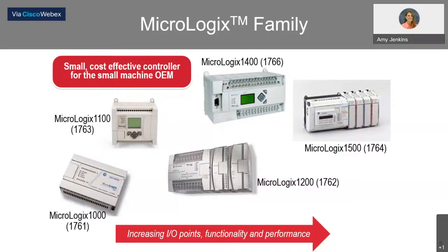Following the MicroLogix 1000, 4 other MicroLogix processors were introduced: the 1100, the 1200, 1400, and 1500, and all of them had different catalog prefixes. All have various communication and expansion I/O module options. In this slide, they are shown in order based on increasing I/O points, functionality, and performance. This family is programmed with RSLogix 500 or RSLogix Micro software.